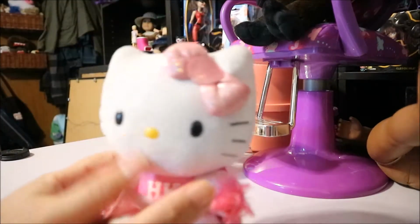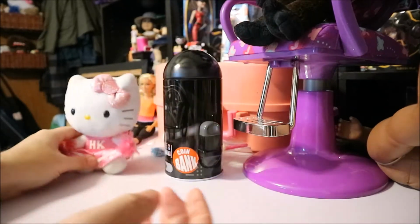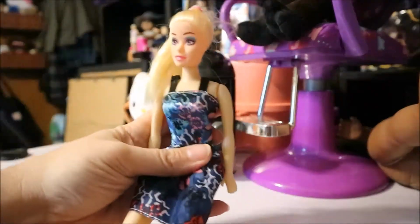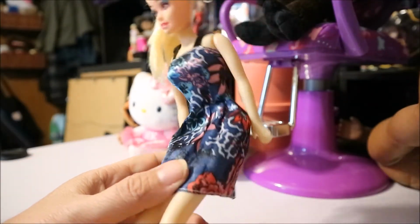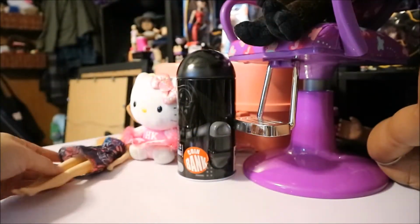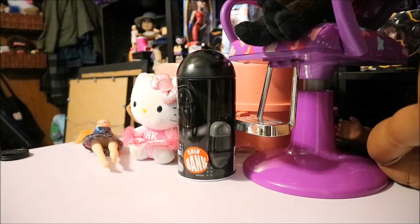And then I have a Hello Kitty cheerleader, which I also collect Hello Kitty, well, somewhat. Then I have this cheapy dollar store doll. She was in the outlet, so I was like, maybe I can find a use for that dress. Not the doll, obviously, but the dress. We'll just re-donate her. Maybe some girls will like her.